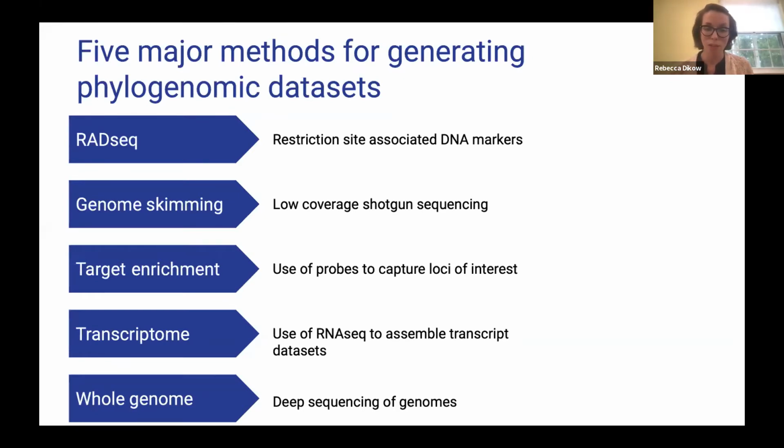There's genome skimming, where you would do low coverage shotgun sequencing, not to assemble a whole genome, but to potentially assemble loci that you could use as phylogenetic markers. Then there's target enrichment, where UCEs, or ultraconserved elements, are part of this larger target enrichment bin, which you could also do with exon sequencing. And what this means is using probes to capture loci of interest. So you design your probes based on some reference genomes or transcriptomes and capture loci of interest and use those as phylogenetic data sets.